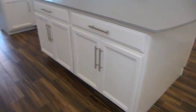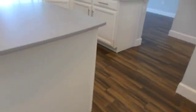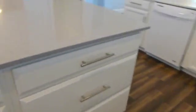They did also go and touch up all my blue tape that I put around the cabinets. There were little nicks and little things, but they were able to retouch them. As a matter of fact, I think one of these they actually even replaced because I didn't like it.